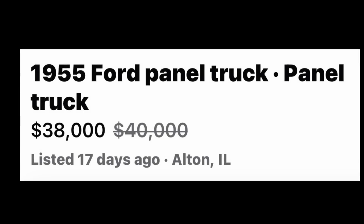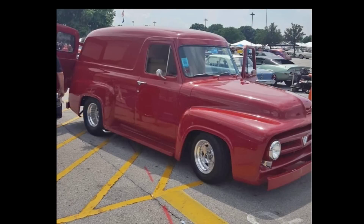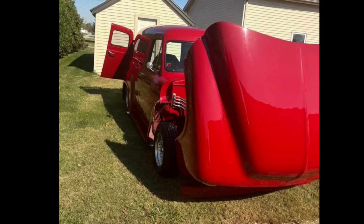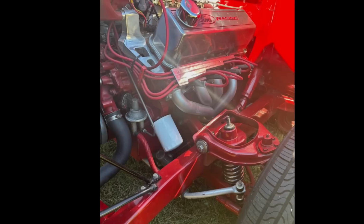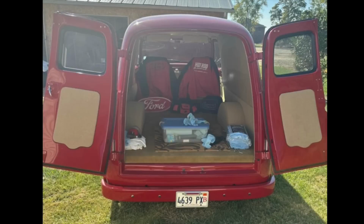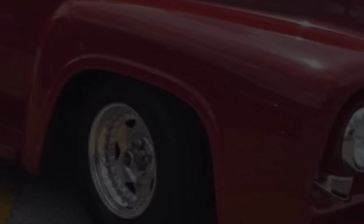A 1955 Ford panel truck listed in Alton, Illinois for $38,000. This stunning red 1955 Ford panel truck, which is for sale, has been meticulously customized and runs and drives beautifully. It is powered by a 460 engine paired with an automatic transmission that features overdrive, ensuring a smooth performance. The truck is very solid with an impressively straight body and has only 50,000 miles on the build. Among its classic touches are a tilt front end, vintage air conditioning, a striking gloss red paint, and a fully custom tan leather interior from front to back.